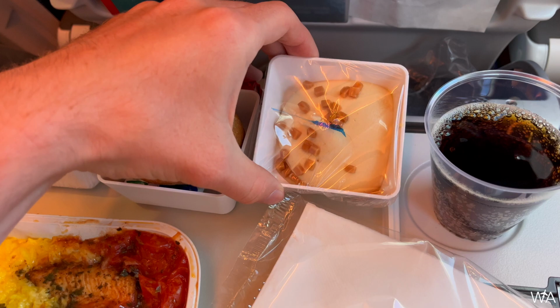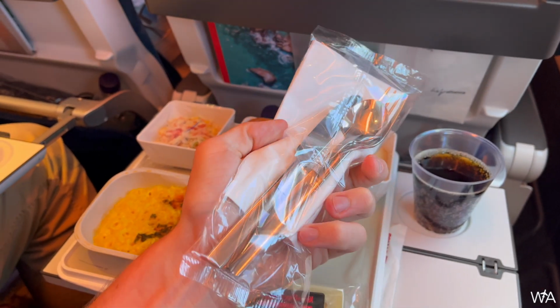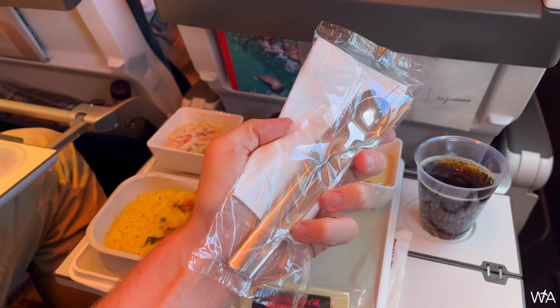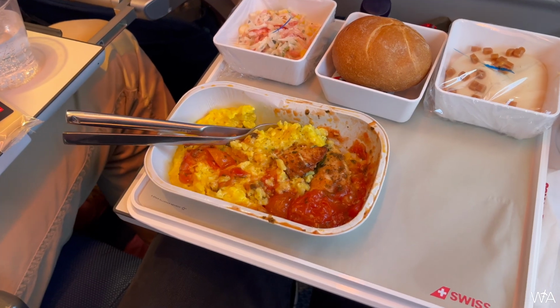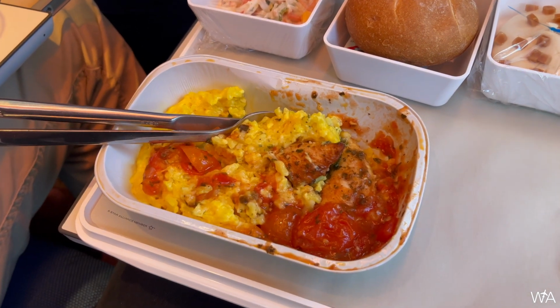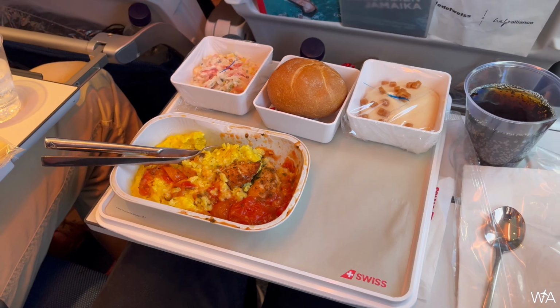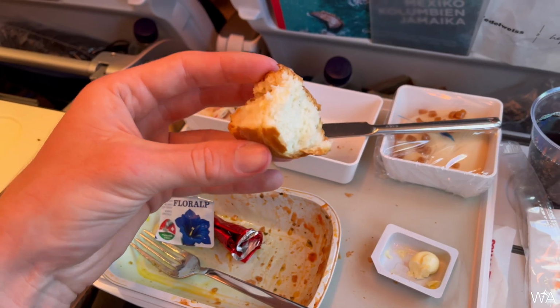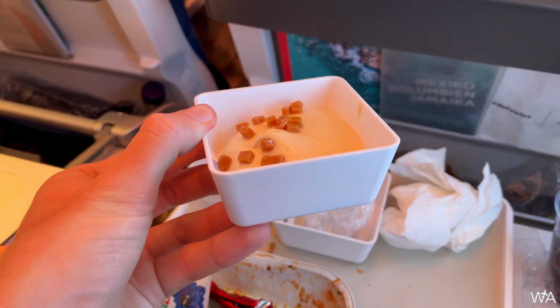And for dessert, we have a caramel mousse. The cutlery packet provided with the tray consisted of real metal cutlery and a serviette. Digging in, the chicken and risotto were delicious and I was really impressed. The bread roll, on the other hand, was dry and stale, but the mousse to finish off the meal was quite tasty.